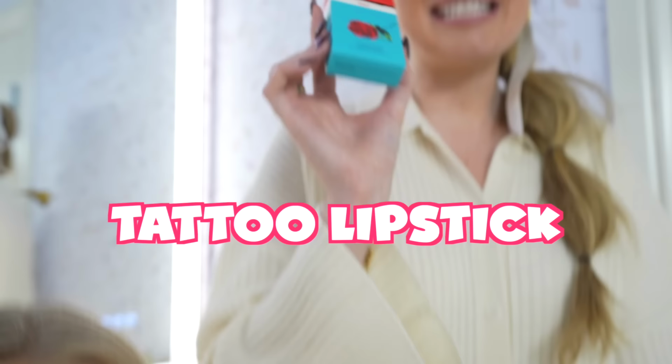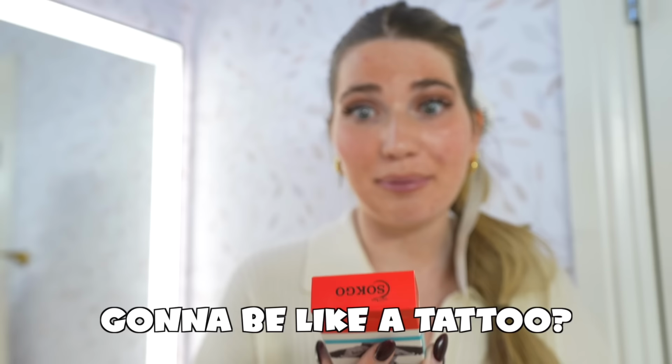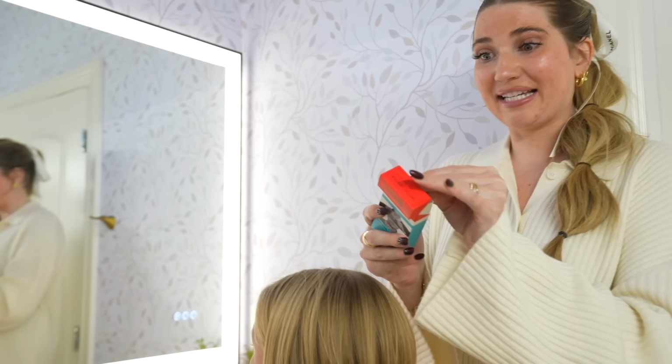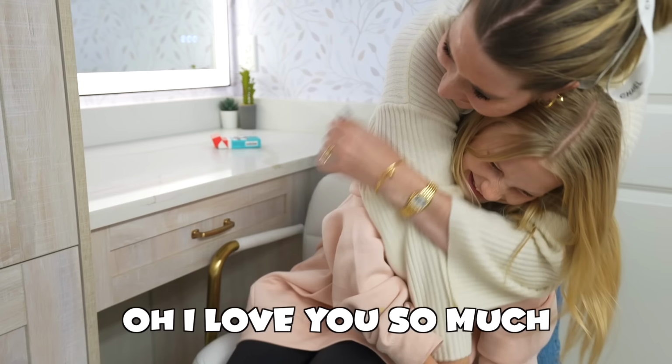Next thing, tattoo lipstick. Oh my gosh, this is actually gonna be like a tattoo. I don't know if it's gonna stay forever or just temporary. It doesn't say. It looks like blood. No, I'm doing it to myself. No, I'm doing it to you. No. Oh, I love you so much.